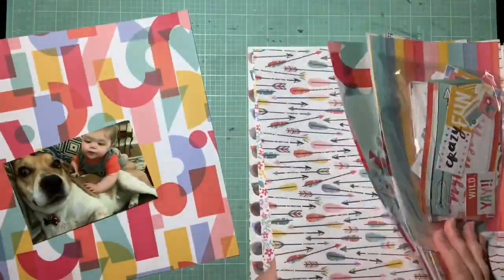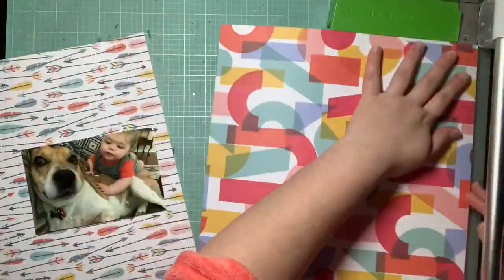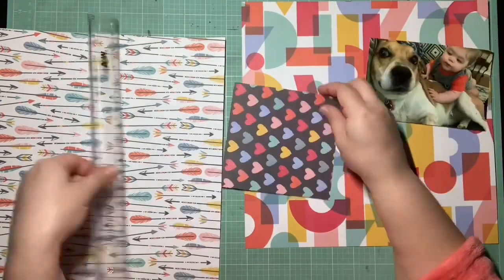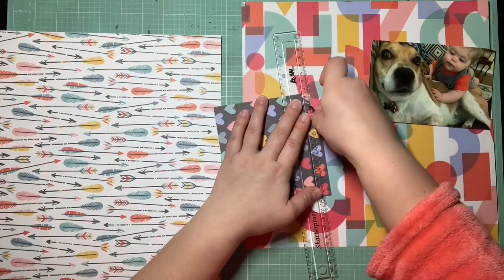So this is a short one. This is going to be pretty chill. I was just having fun with some old products that I'm trying to use up. This is some Amy Tangerine Oh Happy Life. I think this is the second paper pad I ever bought ever. And I think the first one was Pink Paisley's Memorandum. But I'm trying to use up some old stash.